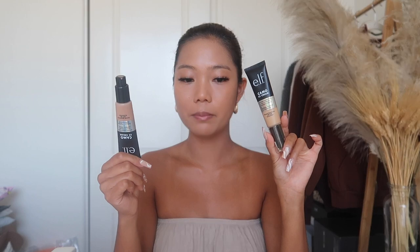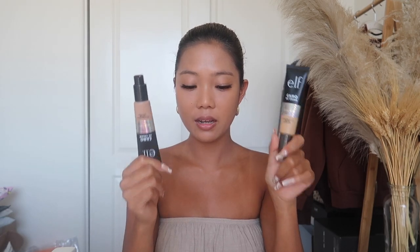All right, so this is what the Camo CC Cream looks like. It honestly looks really, really good. And I only did one pump on each shade, and the fact that it covered my blemishes, all right, e.l.f., I see you.